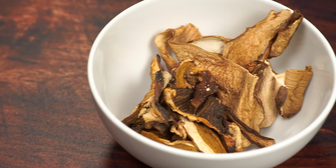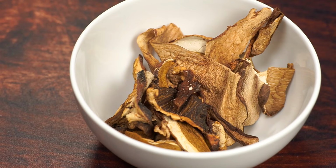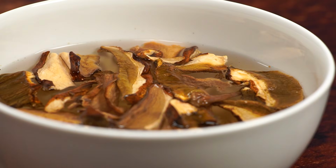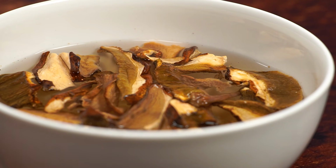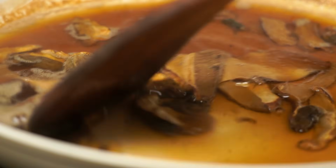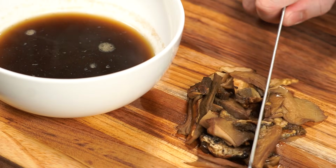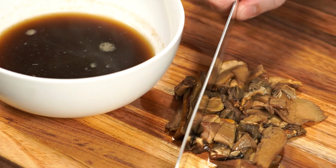First thing we gotta do is get our shrooms ready. This recipe calls for 15 grams of dried mushrooms. I'm using porcini here. Rinse them under cold water and place them in a bowl covered with lukewarm water for about an hour. After that, transfer everything to a small saucepan and simmer for about 30 minutes. Then take the mushrooms out, reserving the liquid, and chop the mushrooms up roughly.